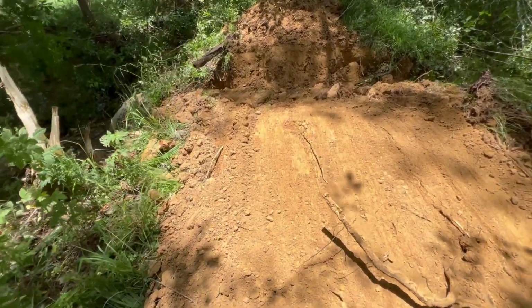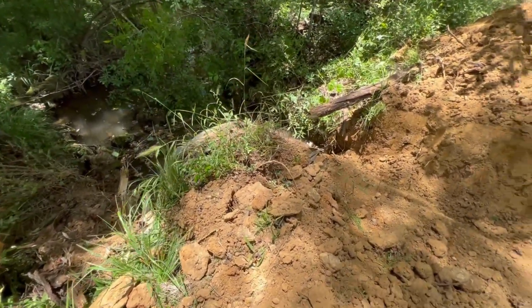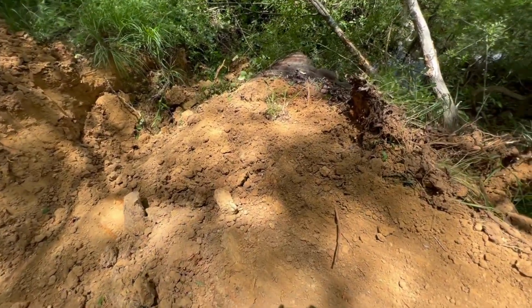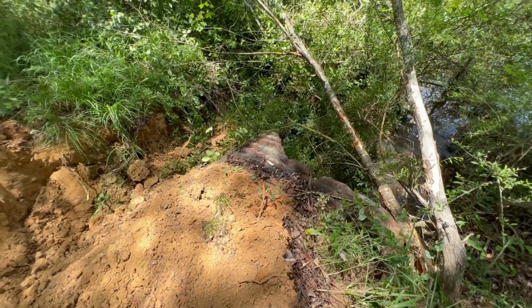Ooh, I almost forgot to film. This is where the big ugly pipe goes. Right now there's a corrugated steel pipe. It's collapsed, it's rusted in half, and it had a bunch of sinkholes, and basically we had an earthen bridge here. It was just waiting for a good rain for it to collapse.